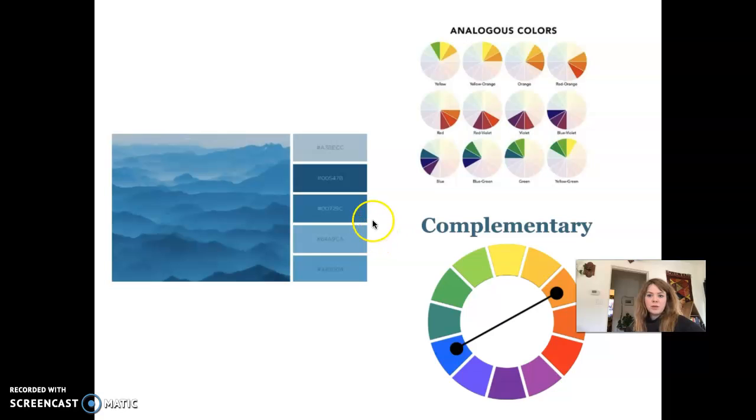Moving on. Oh, here we go. Here's some color schemes. So this is the monochromatic color scheme, just all blue, but just different values. So different tints and shades created here from blue, all the same. So that's monochromatic. Analogous colors, so you can see they're all adjacent to each other in the color wheel. Usually pick 3 that are close to each other and call that a color scheme. Complementary, they're across from each other.